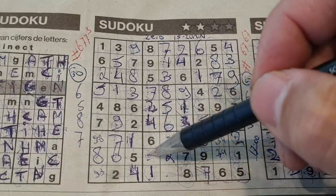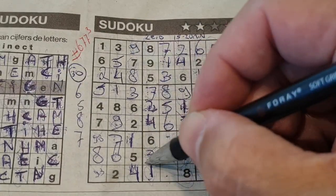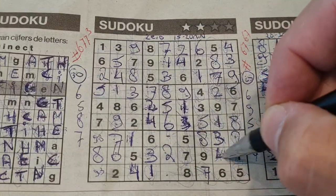One box left in this column for the mark. The 1, the 2, 3 is missing. 3 and a 4, we have a 3 now in this row, no 3 there. 3 should be here, the 4 goes there.